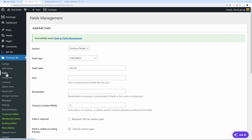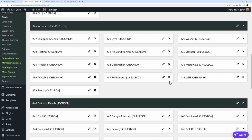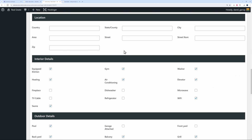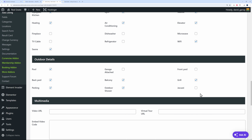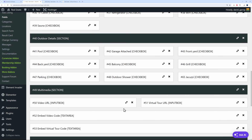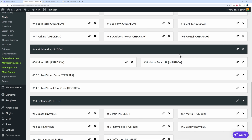So if you go back to your fields now and scroll down the page, we go to the outdoor section. As you can see now, we have jacuzzi as part of our different options here. And now if you go back to our listing itself and refresh, you go to outdoors, you can see now you can select jacuzzi if you wanted to, okay? So that's basically how you can take care of our fields. And again, this is a very important section, you know, because you want to customize your website exactly based on your location and how your market works, obviously, you know. So this is where you can customize literally everything that you need.